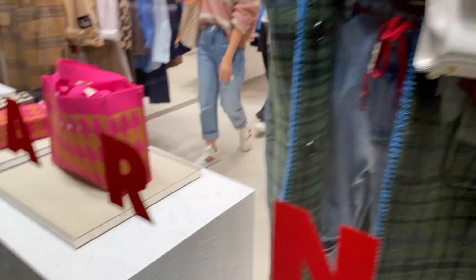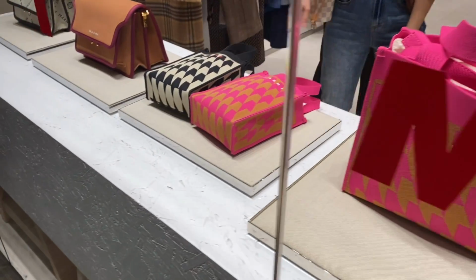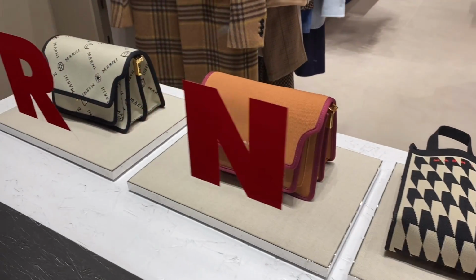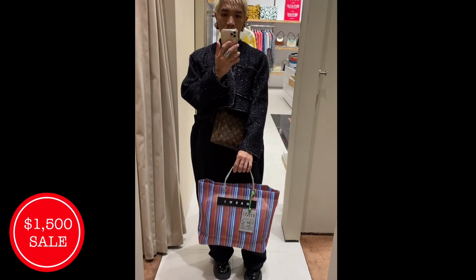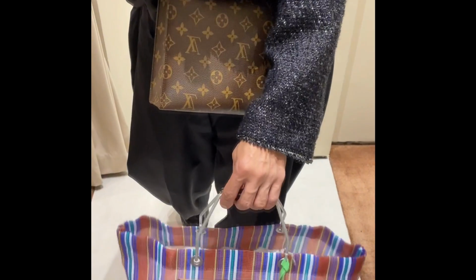Ooh, loving this very beautiful top handle bag. They have tote bags, and I think these are their classic style. So this one, 1,500 for this tote bag by Marni. It's like a market tote bag.